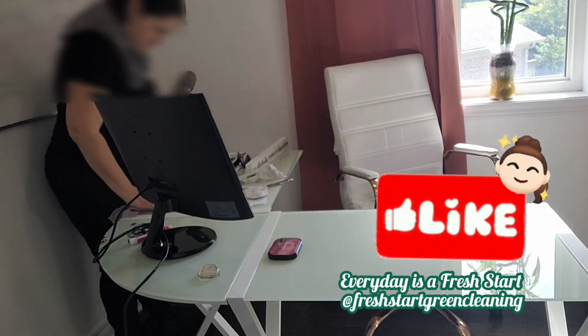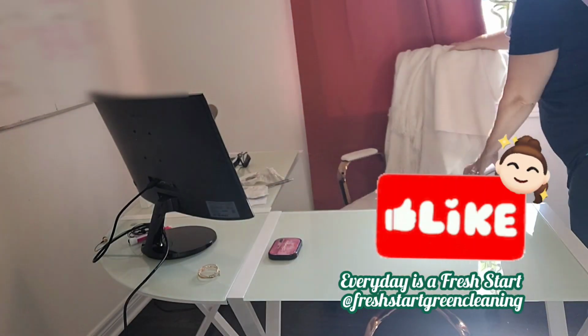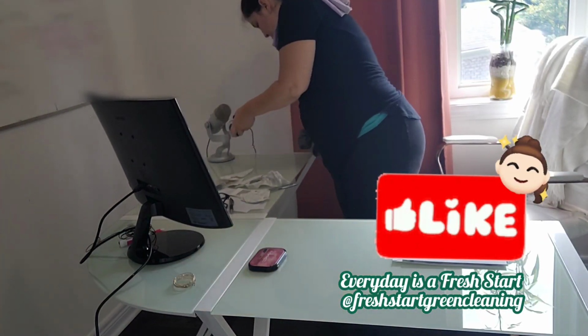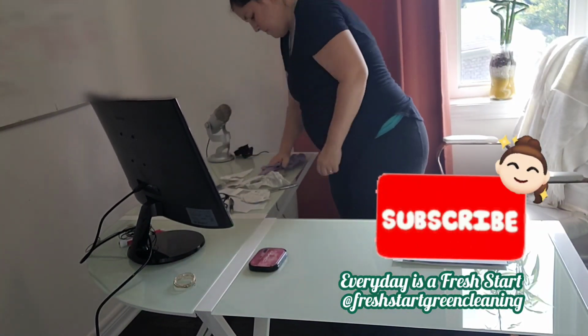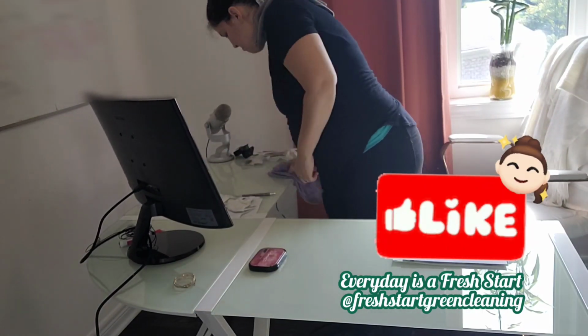I'm going to try to work on having more room in my camera for recording longer bits of cleaning, because my phone's always full.